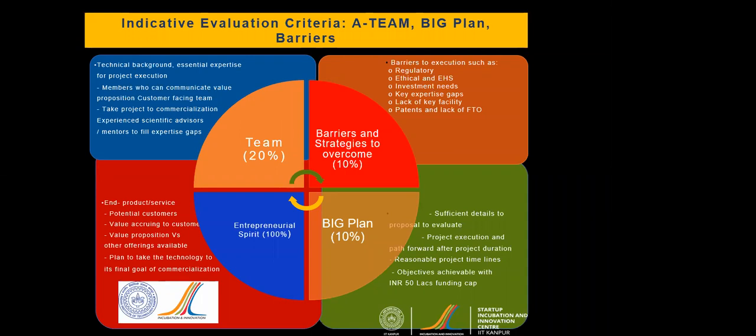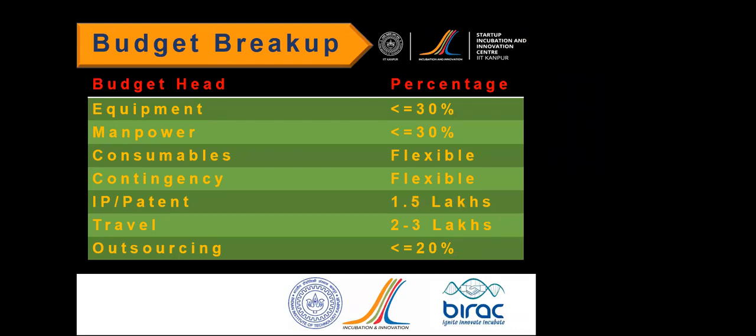And of course, the BioNEST and BHU will also be looking at all of these things and supporting you with all this. So as you can see, the BIG planning is a little more than just submitting a nice idea. It's how that idea will be executed, and whether all the thorough due diligence has been done, which is very important. And ultimately, if the entrepreneurial spirit is there, then nothing is impossible.